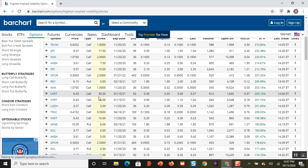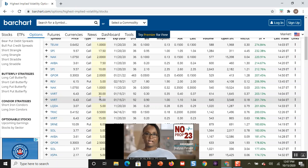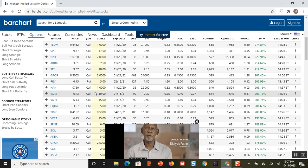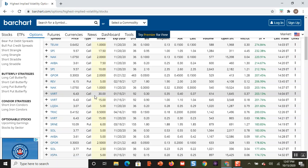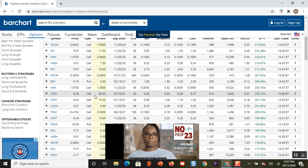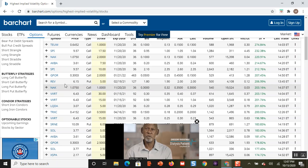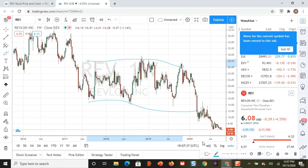So every day I do this for a little bit, maybe 10-15 minutes a day. I don't spend too long doing this because it doesn't take very long. I just go through the options that are popping and I check them out. If something looks interesting, if the option shows some good liquidity, open interest, and also if the company or the stock shows some good price stability. I think Revlon is a very stable stock, but because they're trending down, I do like to pay attention to the price action, so I'm going to avoid this stock.